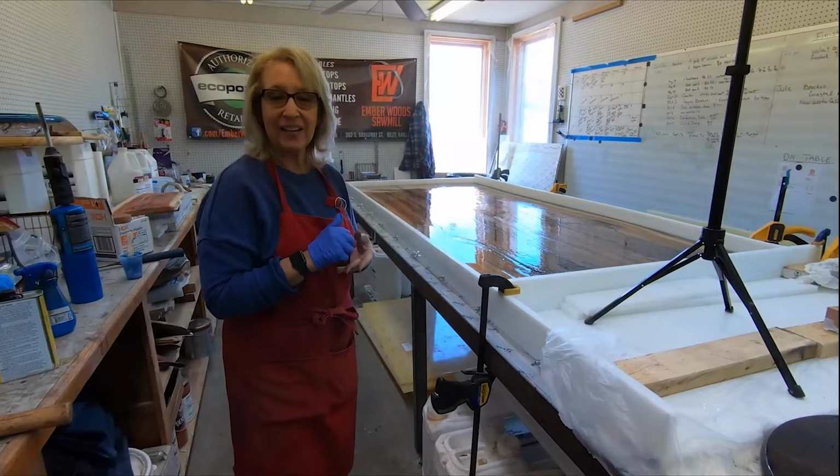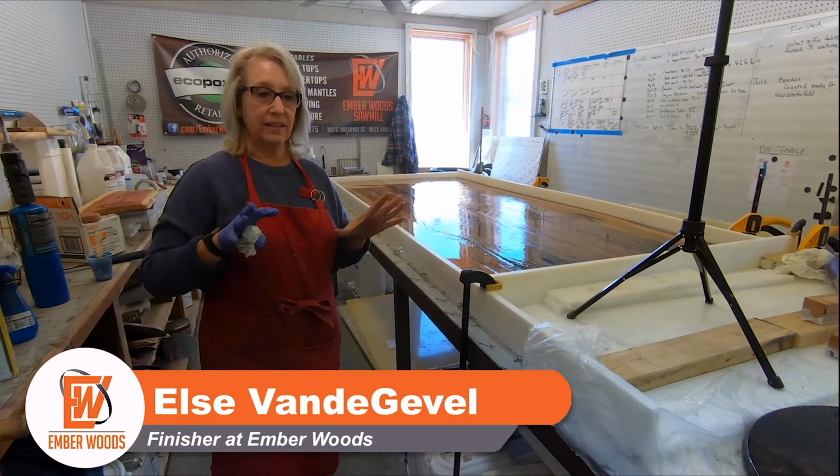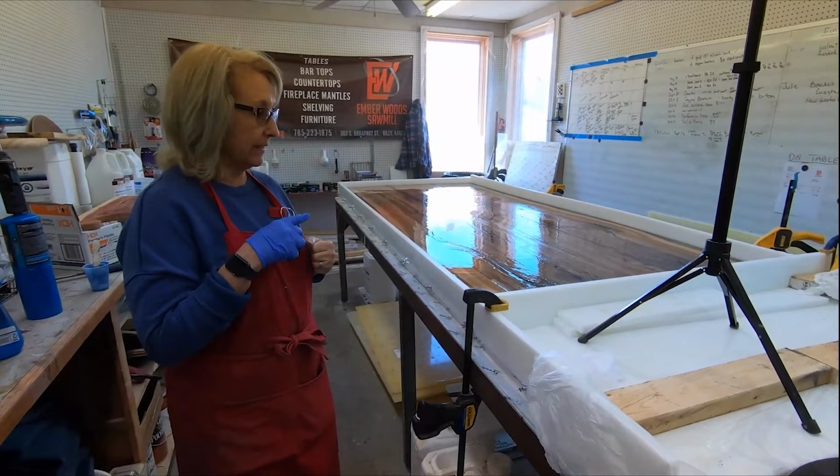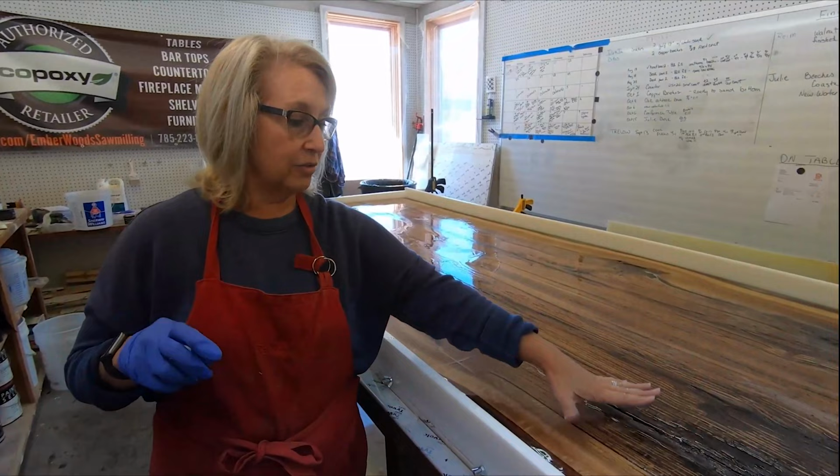I am Elsa Vandegevel, and working up here at Ember Woods, I am their finisher. So as you saw, Richard, when the guys get done milling it, sanding it, getting it all ready for me, it comes up front, and then I do the finishes. In my room back here right now, we have a blackjack oak table that we are casting. Because of the wood being a little punky, we have to cast it in rosin so that it takes on a stronger integrity to it.